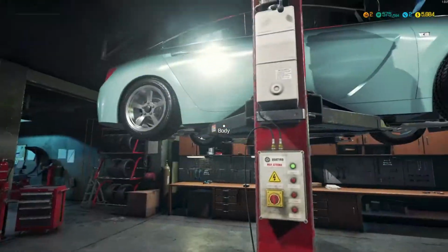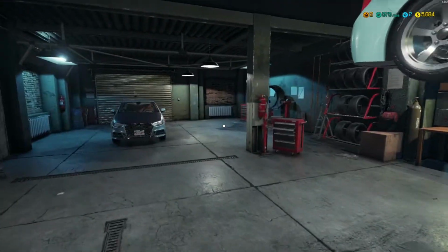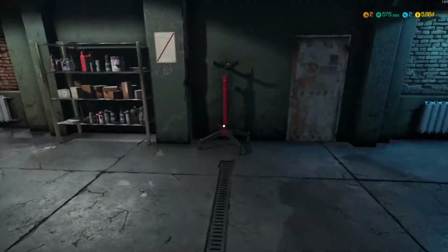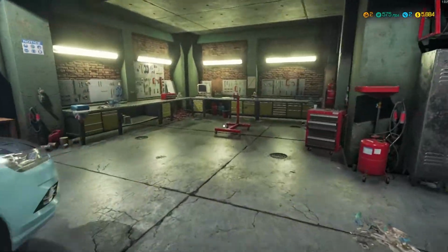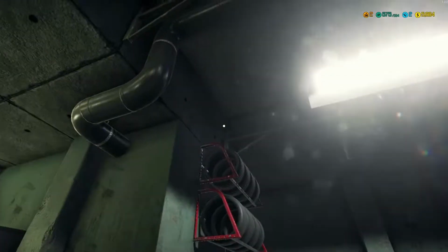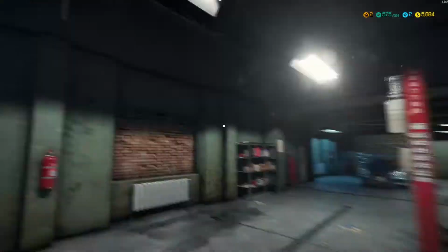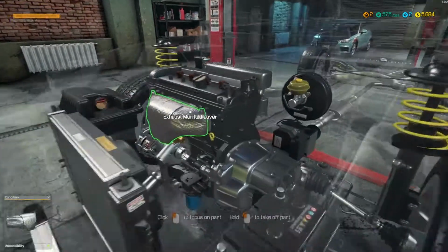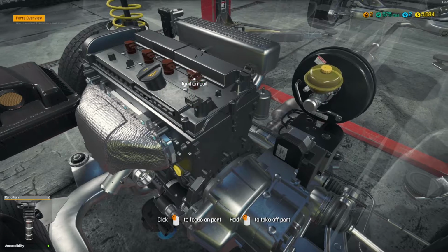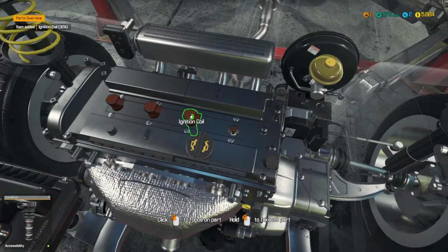Okay. Lower him down. Where's my lift? I want to take the engine out. I have the place where you put the engine on, but how do you take it out from the car? Where's the freaking lift? Oh, well, never mind. I'm just gonna do it from the top. Okay, ignition coil. Oh, they look broken. They look broken, so that's 4 items that need fixing.